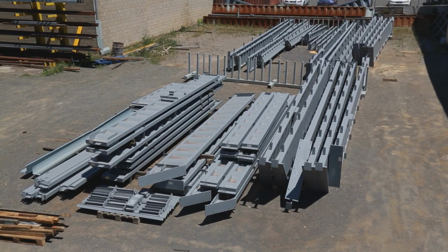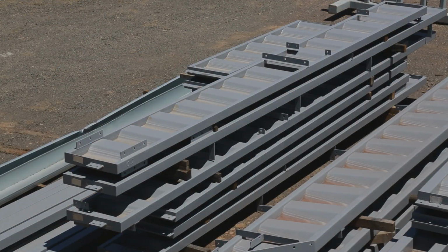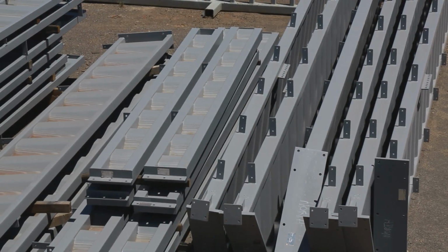The project we're currently working on is part of the North Connects project, which is linking the M1 and the M2 down in Sydney. In this particular project there's 4 acoustic buildings, and in total there's just over 450 tonnes of steel and around about 20,000 lineal metres of purlin.